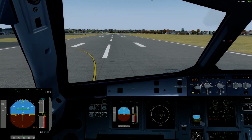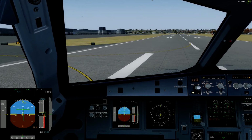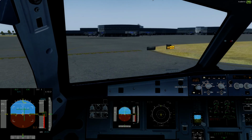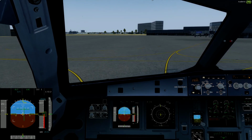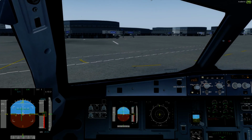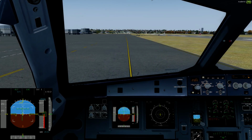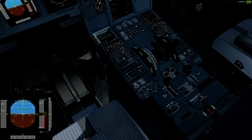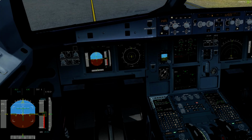Okay, we'll clear the runway, get our flaps up and such. Slow it down just a little bit for this turn. Okay. Flaps are up. Spoilers are retracted.